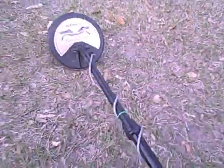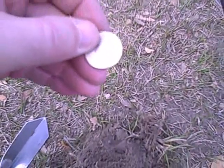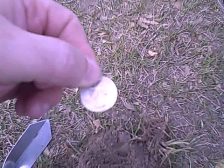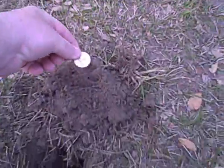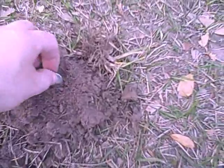54, and it's a D. A 1954 D. That is cool. Oh, I love it.